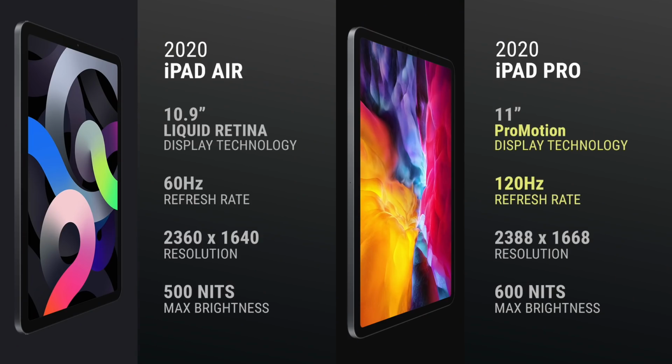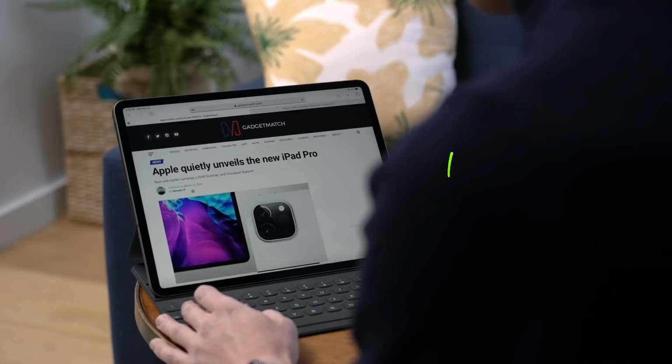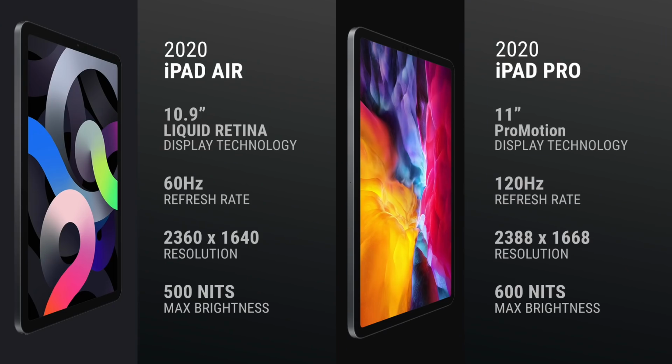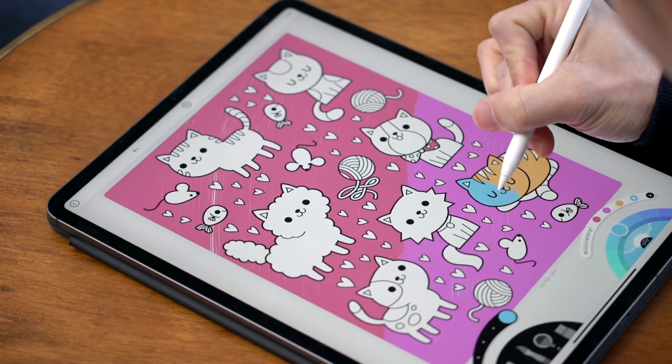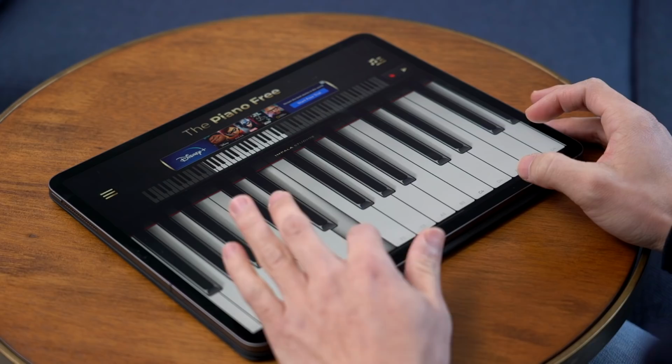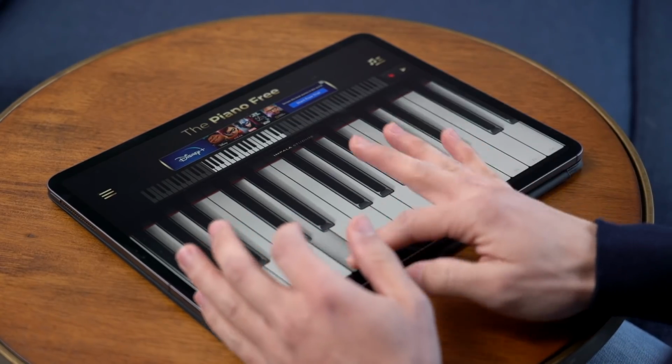But the one big difference is in terms of refresh rate. The iPad Pro has a 120Hz panel. Apple calls it a ProMotion display. The iPad Air has a 60Hz panel. This will affect those who intend on using the device to paint and sketch, or play games that take advantage of this higher refresh rate.